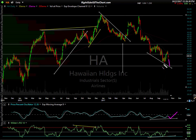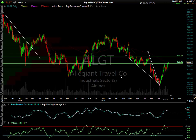We had divergence here, but I don't think this one's ready to go yet. Sometimes you get divergence, it needs that second or third divergent low or an extension. It's really an extension of the same divergence. So that would be a preferred scenario. If you're looking for an airline to go long, this one's certainly corrected quite a bit already. It fell from 60 to now 39, and if it gets down to this 35 level and that divergence is still in place and the airline sector confirms, I think that's a pretty objective long entry there with a stop not too far below.